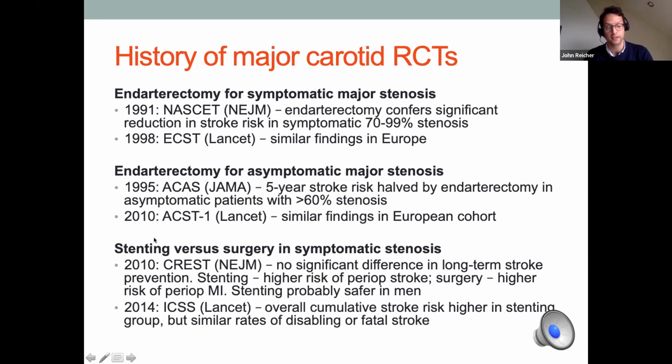So to lend a bit of context to the ACST-2 study, which Talani will take us through in a moment, I'll very briefly run through the most influential trials to date, which form the core of the evidence basis for decision-making in carotid disease. ECST, published in 1991, was very significant. It was the first trial to show significant stroke risk reduction for endarterectomy versus medical therapy alone in symptomatic patients. And ECST-2, which came a few years later, showed very similar results in a European cohort.